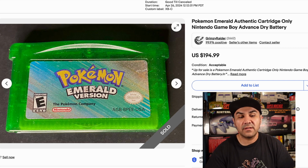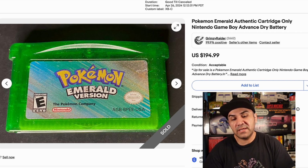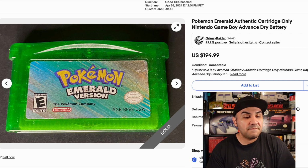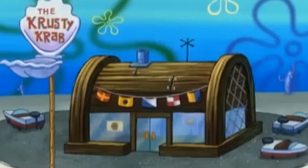So I handed him the $10 and left. Very, very happy. The only downside, and why I sold it for $194.99, was because it was a dry battery. If it saves and it's working like that, you can get upwards of $200+. So very happy with this flip, and it wouldn't have happened if I never asked.